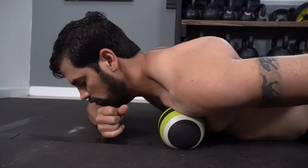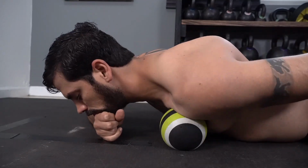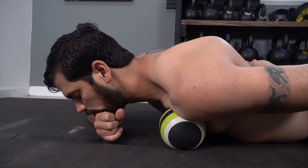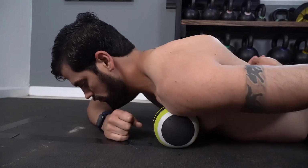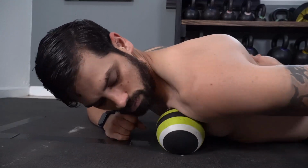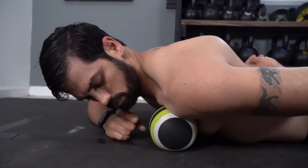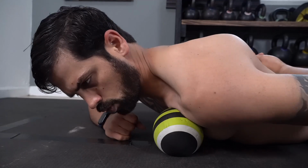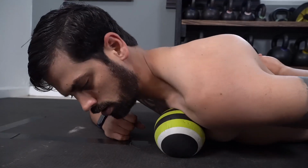All you have to do here is simply hold static pressure on that one tender spot that you find in that muscle for roughly 2 to 4 minutes. Now, another technique we can do here to help the blood flow a little bit is micro movements. Once again, you just want to find the most tender spot you can within the muscle, and then all you have to do is simply move back and forth and side to side on it to help increase the blood flow.